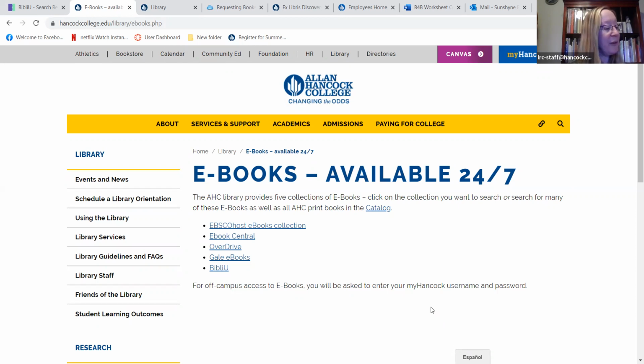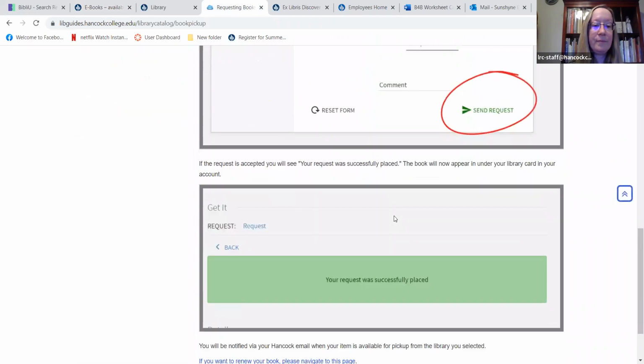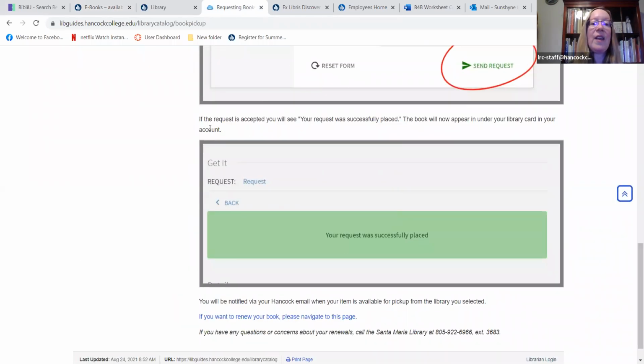Okay, so question 3, explain the 2 ways in which you would know that you've successfully placed a request on a book. So we'll go back to that LibGuide. It says here, if the request is accepted, you'll see your request was successfully placed, and the book will now appear under your library card in your account.